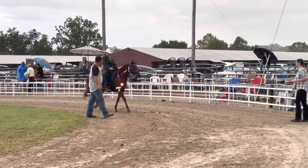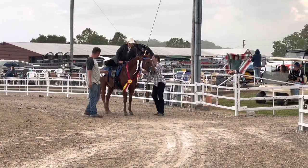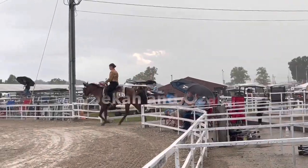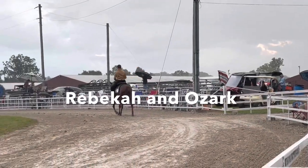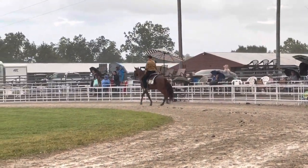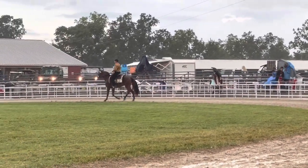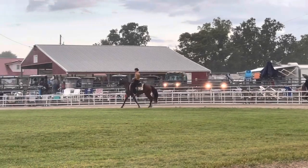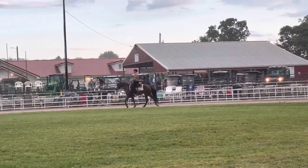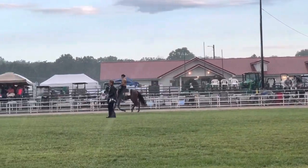So as it started to rain, Isaac got to take a Reserve World Grand Champion victory lap. Then the rain really set in, and it was time for Becca's class. And here she is, showing in a deluge. And her little horse just does great. Never misses a lick, never makes a bobble, doesn't break gait. It still looks very classy, even though there's a heavy downpour.